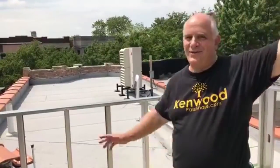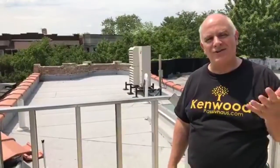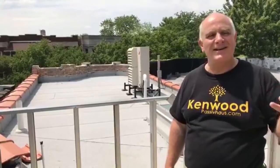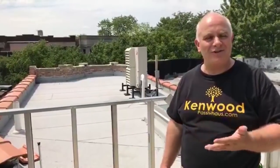Now that's a radical improvement over a similarly sized house in this neighborhood. There's a house for sale nearby. It's a graystone, 3,500 square feet, like this house. Its energy bills, which they've disclosed, are $6,000 per year. That's a combination of ComEd and gas. By my math, that translates into about 132,000 pounds of carbon.